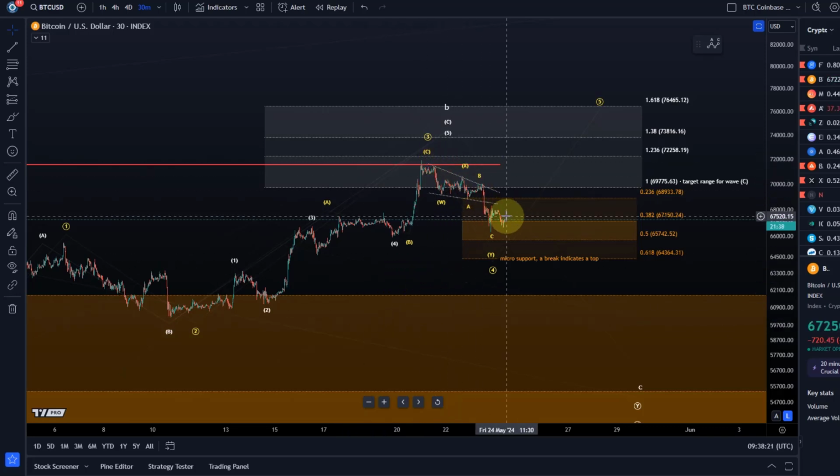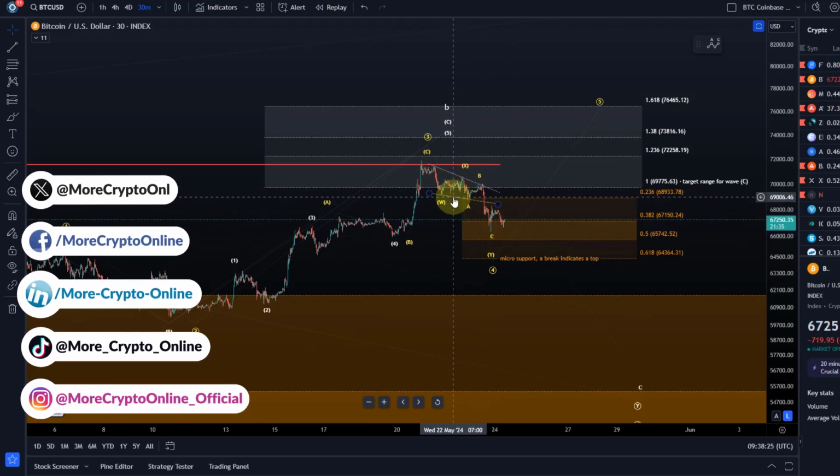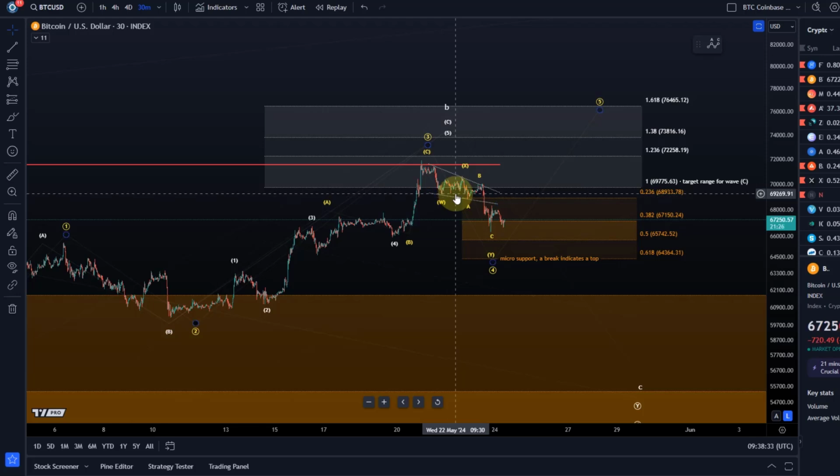Bitcoin dipped yesterday into the support zone that was in my video that I made yesterday around the same time. Also the forecast for the day was to see a pullback into the support area in a complex WXY correction. We definitely have enough waves to call this complete.